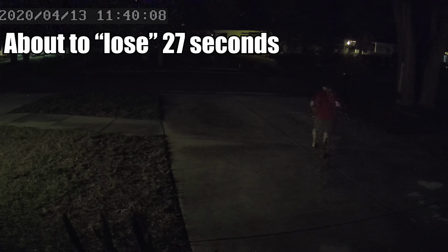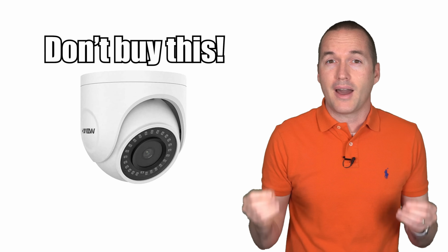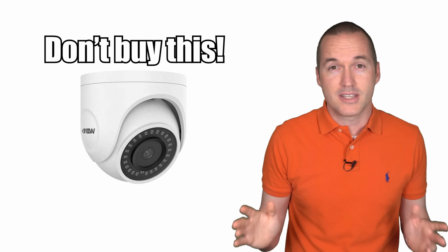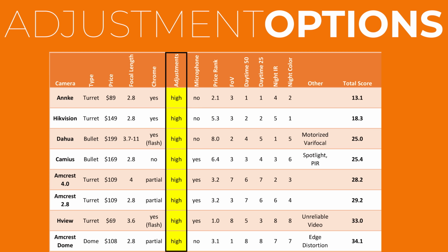Not only was its H.265 encoding completely incompatible with my Blue Iris NVR software, but even the H.264 footage was unreliable, and multiple times during my testing, I randomly disappeared during the nighttime footage. For this reason alone, I cannot recommend the H-View to anyone, despite its low price. None of the other cameras that I had any issue with their compression.